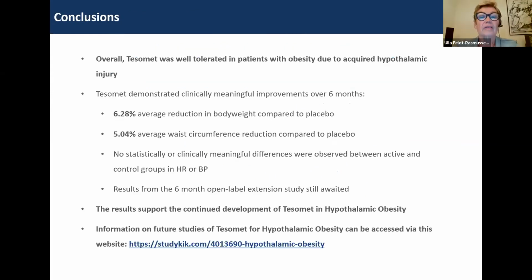So the summary we can get out of this is that there were clinically meaningful improvements over these 24 weeks with the reduction in body weight, reduction in waist circumference, no meaningful side effects that were really damaging to the patients. And we have a further 6 months open label extension study that we are waiting to lock the database and look at the results. So we really hope that this drug will be put further into phase 3 trials, which are necessary for the approval by the FDA and other health authorities. And you have a link here for what that might be.